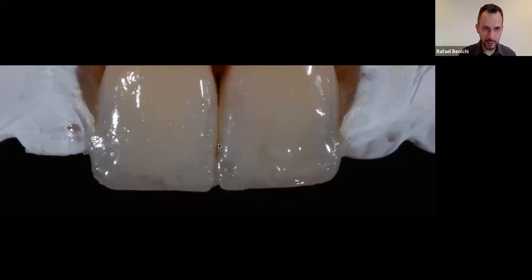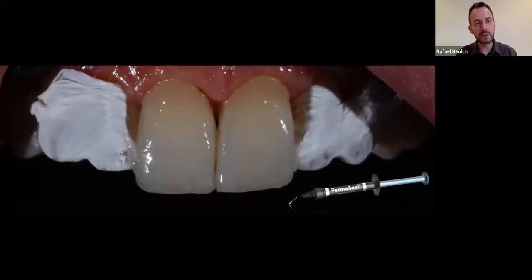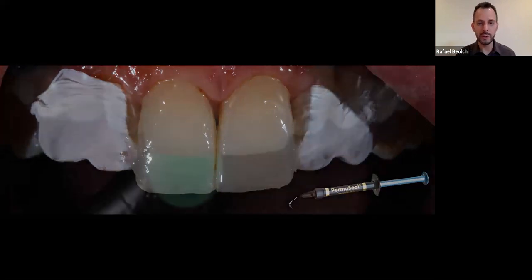It makes it last longer, it is easier to polish, and the surface is sealed. And how do we seal that? There's a material called PermaSeal. It is not a bonding agent because it's 100% hydrophobic. It should be cured, but you're sealing your restoration. In case you didn't see those porosities, which is what usually happens, for sure you're going to be sealing them, and it's easier to polish afterwards, okay?